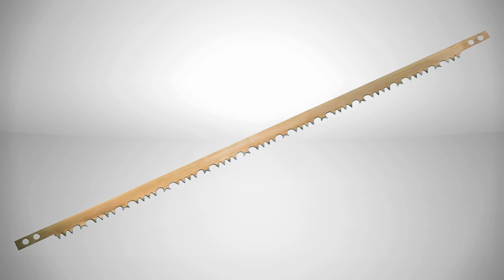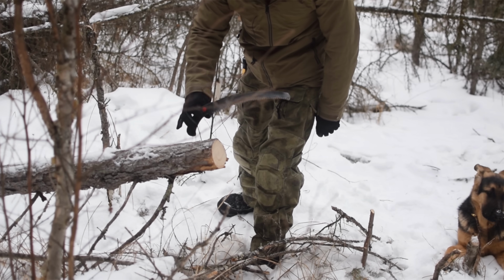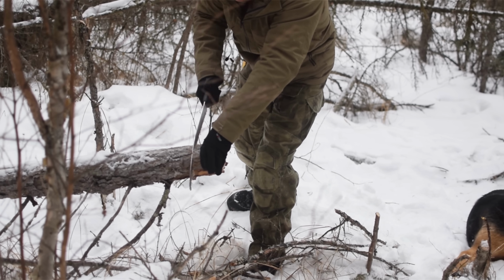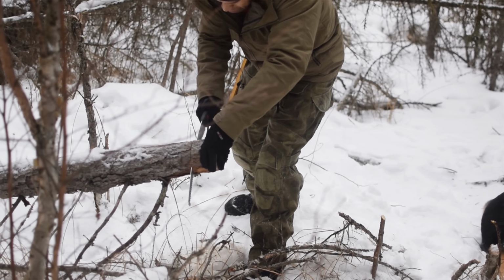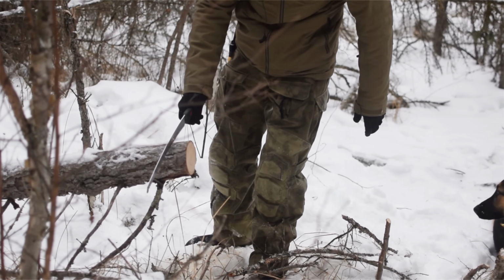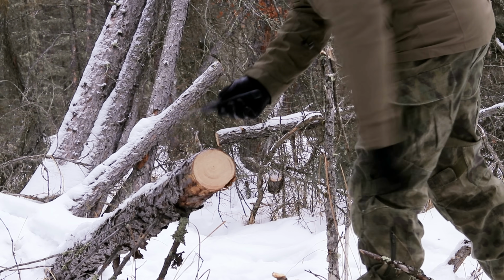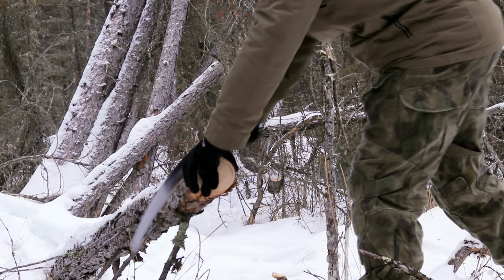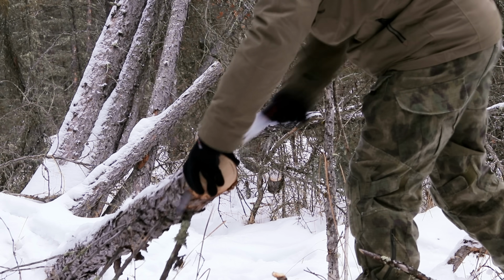But in my personal opinion, the benefits of Japanese pull saws for bushcraft are so numerous, there really is no competition. They're more agile, they're quicker to deploy, they cut way faster, there's far more different variations, which includes different types of blades, different thickness of blades, different angles of blades, different TPI or teeth per inch ratings. They're less dangerous, there's no learning curve, they require less energy, there's cleaner cuts, they stay sharp longer, and they're more packable. And that's just what I can think of off the top of my head.